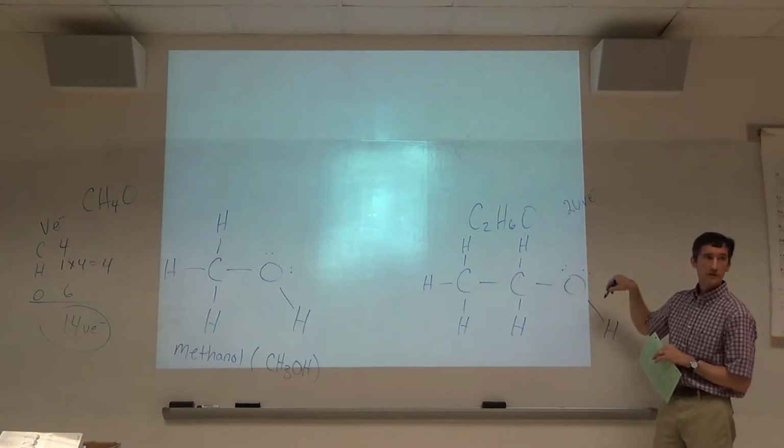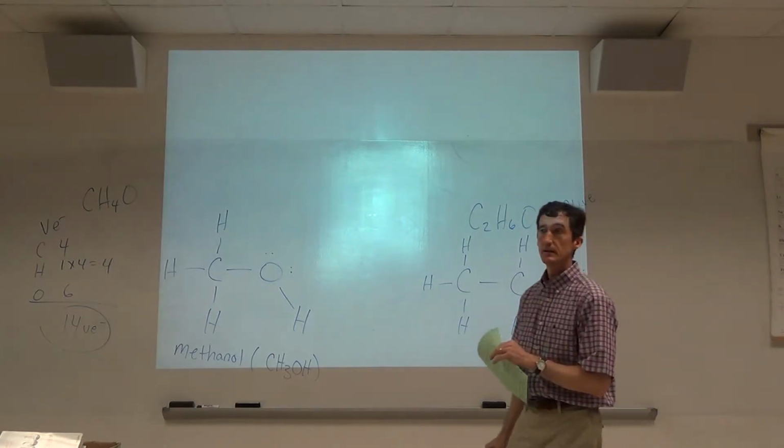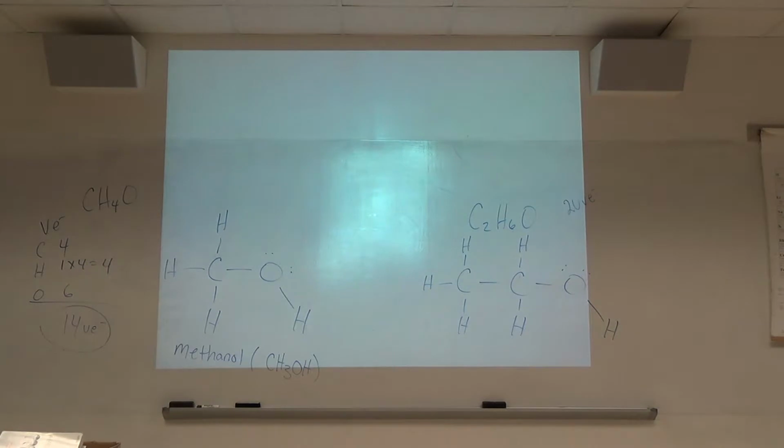Now we have 20 valence electrons. Standard bonding for oxygen. Question? Would we be able to draw it linear, or would we be able to take it off because the OH is bent? We haven't talked about hybridization or geometry yet.